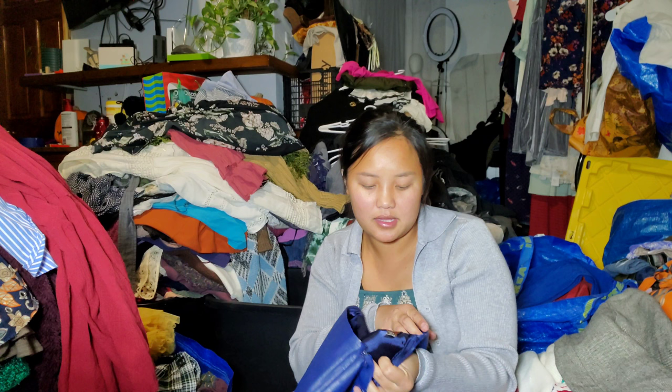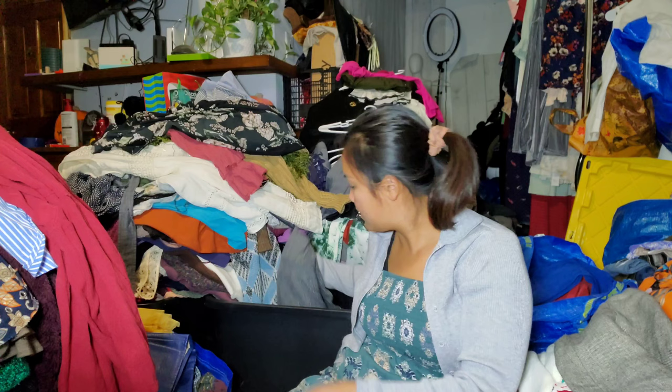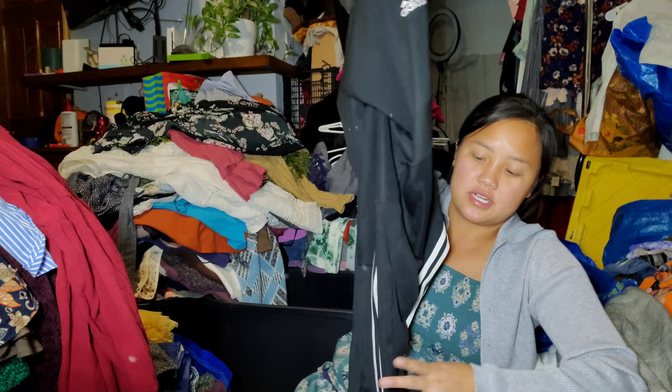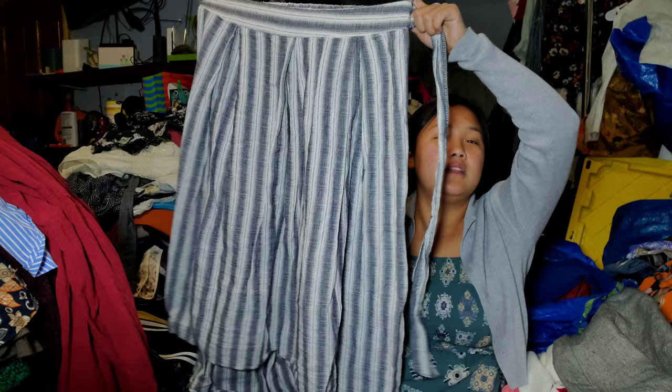Next item is another Anthropologie, Eva Franco. I found skirts of kind of similar style for $60. Kay Unger, I sourced this because this was in the Bougie Lady bin, but it's not that bougie. It's only a $15 pants, which is fine. That's $15. Adidas, I sourced this for my husband. Size medium. It's a 3-stripe jogger with a little zipper on the side, but he said he has enough sweatpants, so I'm just going to list those. Next item is this Mac Studio full wrap skirt. It is linen, so I should be able to get $15 for that.